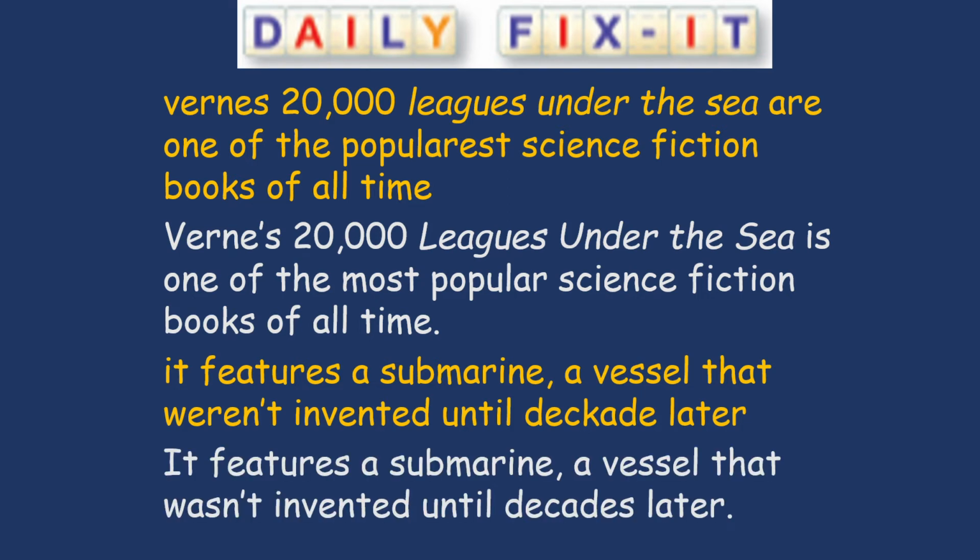Okay, I'm sure you got it and you made that capital. Features is fine. It features a submarine, the comma's there, that's good. A vessel that wasn't. Did you see that mistake? Wasn't has to be in agreement with vessel, and vessel is a singular noun, and wasn't is a singular verb that needs to work with that singular noun. So it's subject-verb agreement, and that's why it's wasn't and not weren't. Invented until decades later, and I'm sure you caught the spelling mistake with the word decade. It should be spelled D-E-C-A-D-E-S. Let me give you a moment to make sure that you got the corrections made on your paper.